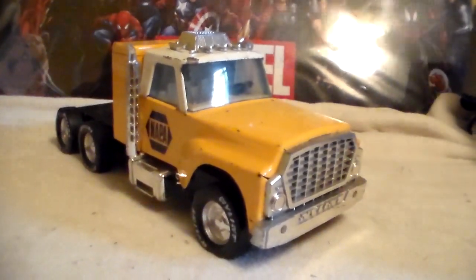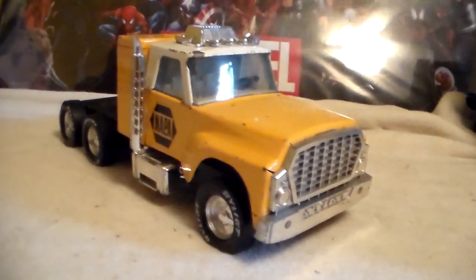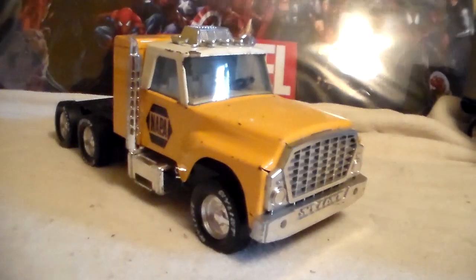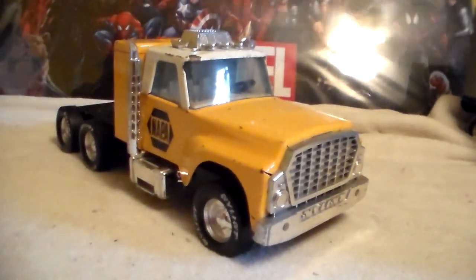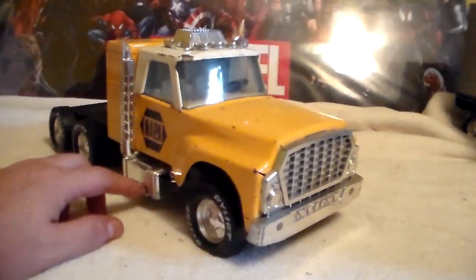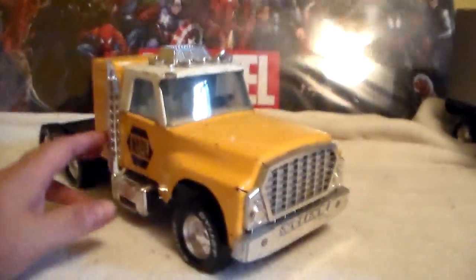So here's the cab. We're going to look at the curbside first. All the hubcaps are on. I didn't mention it, all of them on the trailer and the cab. Stacks are on it, pretty good shape. Tanks on both sides, and it has a sleeper.